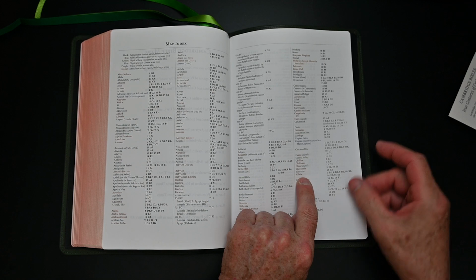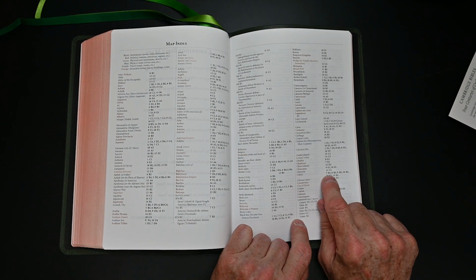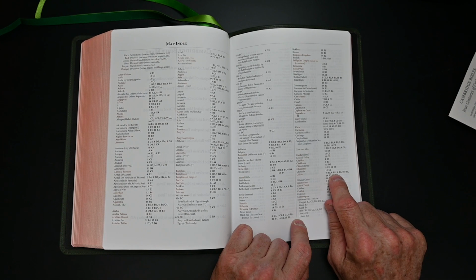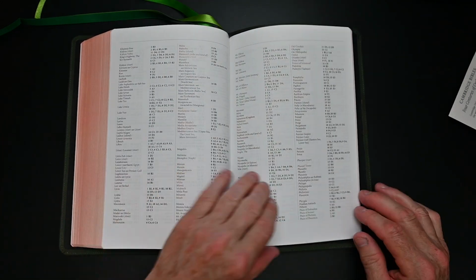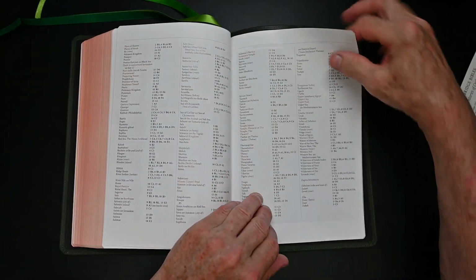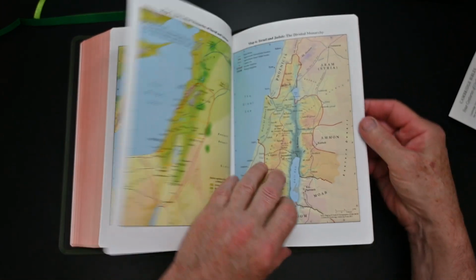So it'll be like the place name, and then the map number, followed by the coordinates on that particular map, corresponding to it. So yeah, that's exactly what you need, and it makes the maps more than just an afterthought, but very useful at the same time.